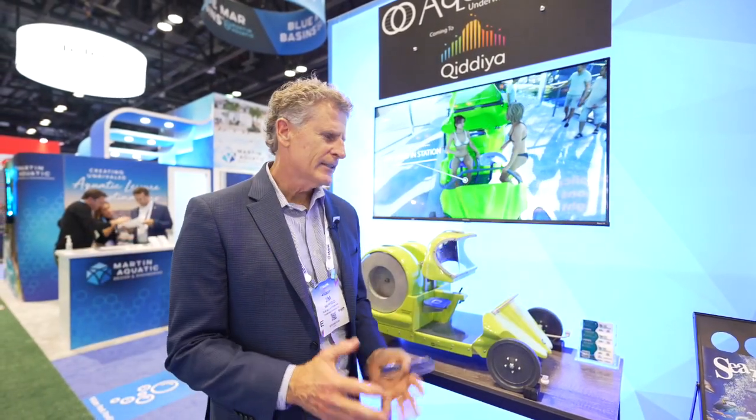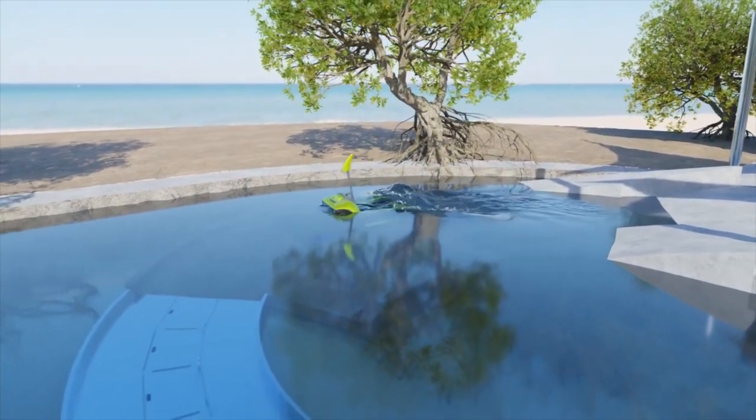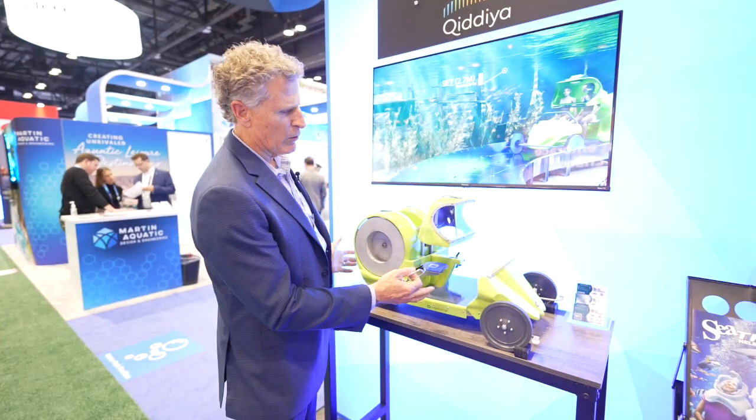And we're here today to talk about Aquaticar. This is a brand new ride system that we've developed. We've taken the theme park type storytelling ride experience into a water park. And how we do this is with Aquaticar.